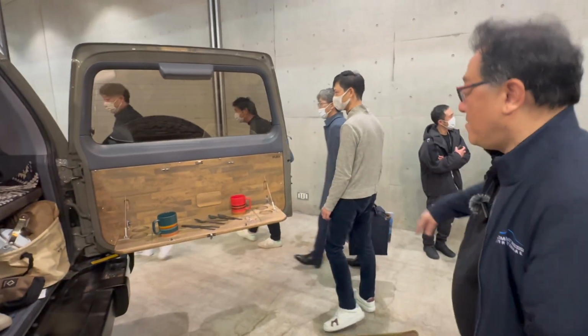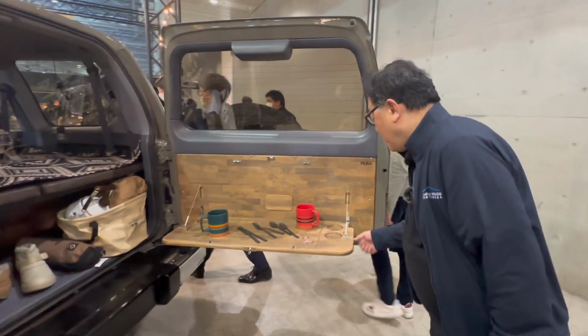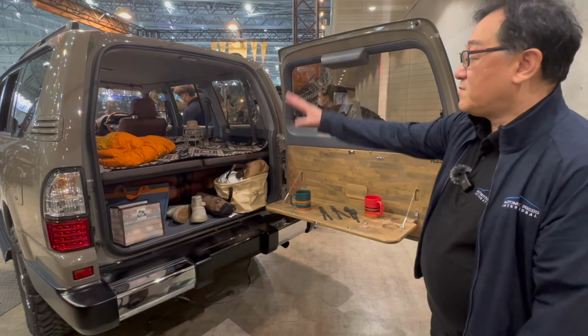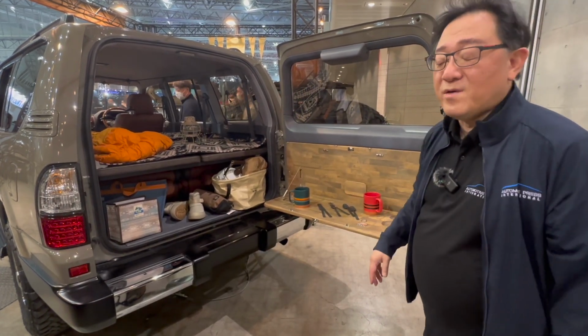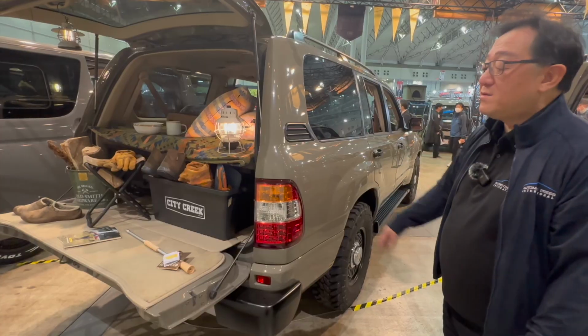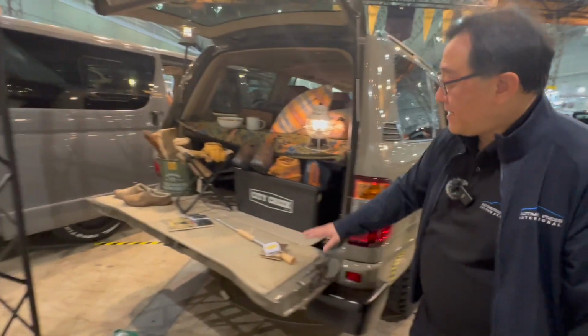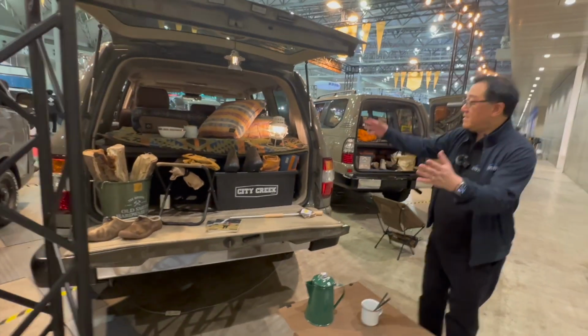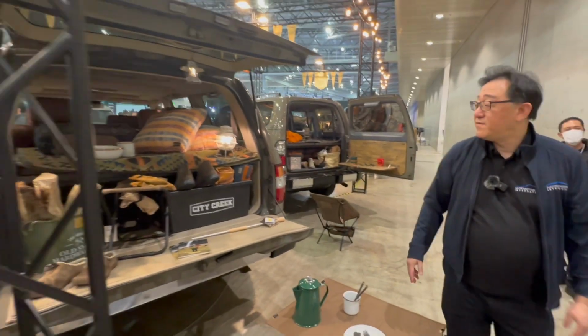Even the fold-down table is all made from real wood, and this comes down. Apparently this one is about 40,000 US dollars, so actually not as expensive as many other restomods. Here's another Land Cruiser right here, again with some modification to the back. Obviously they've got it decked out with some outdoor stuff, so really cool.